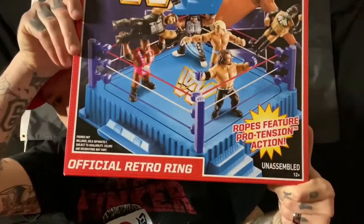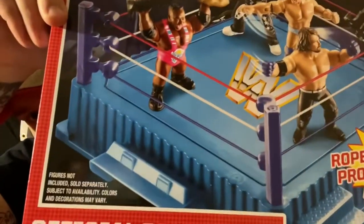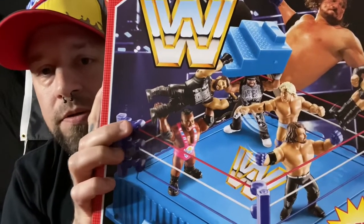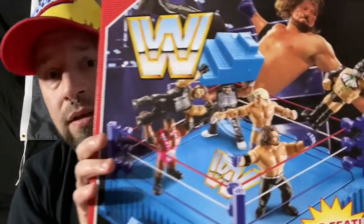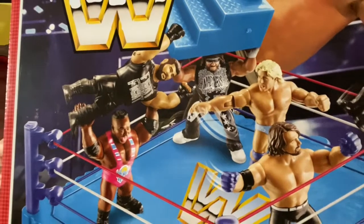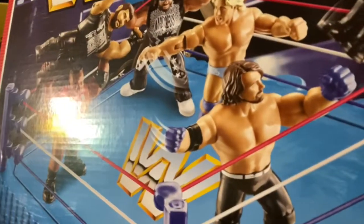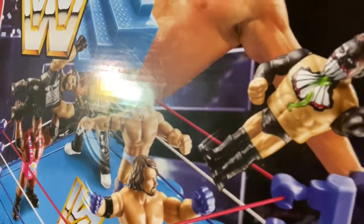Super cool. It's got the turnbuckles. It's got an announcer's table. It's got 2 sets of stairs on top of each of the pegs right about there where my finger is. There was a little peg that came out and your figure could stand on it. But you see, they've got everybody there featured. There's that Macho Man I was talking about in the Madness. You got Owens, Big E Langston. There you got your AJ Styles, your Ric Flair, and there comes the Demon throwing the drop kick.